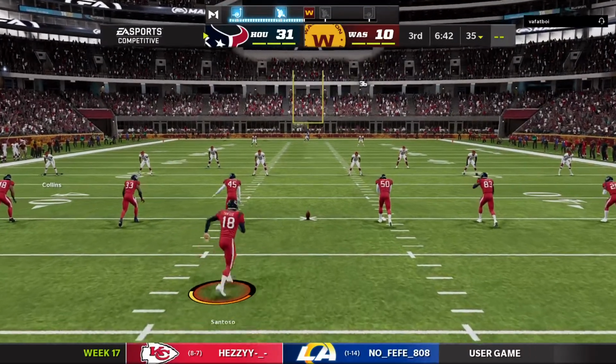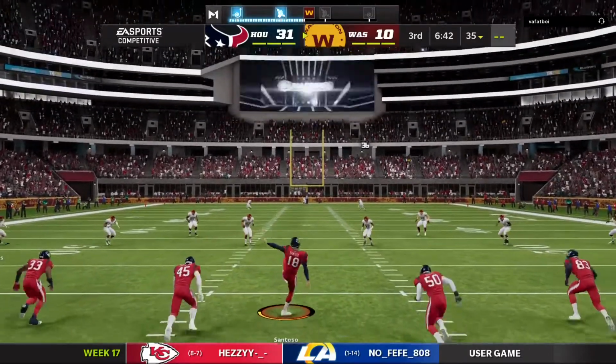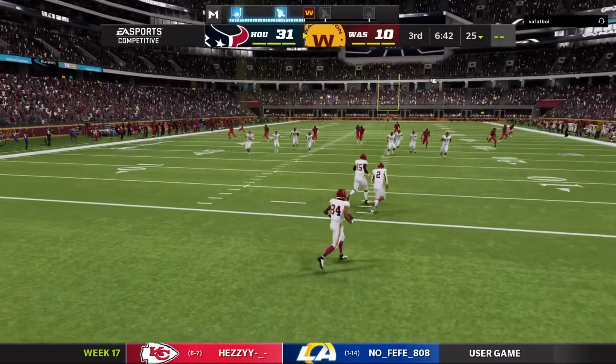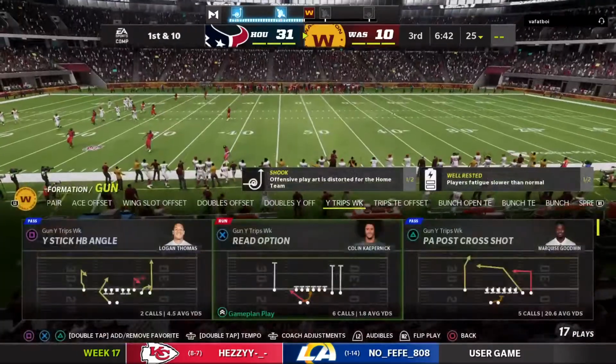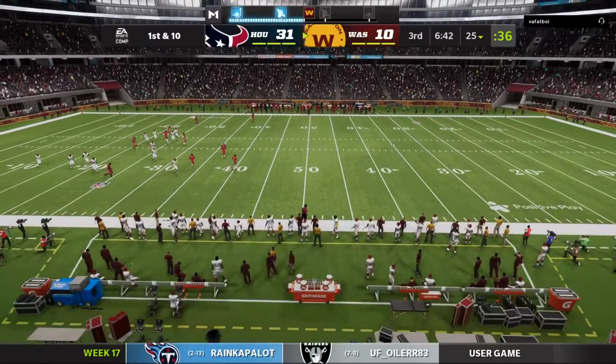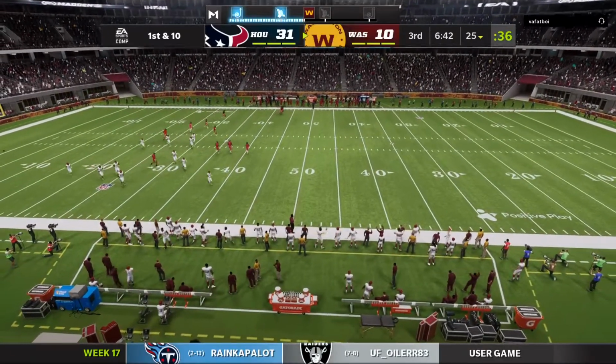So they throw the pick six. They'll get another shot at it now as this one's in the air. Fair catch. Made at the 25-yard line. Washington takes over first and 10 at their own 25-yard line.